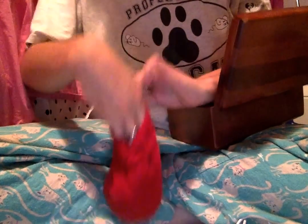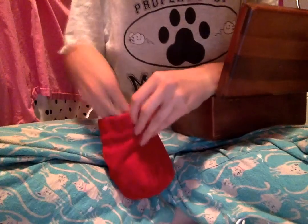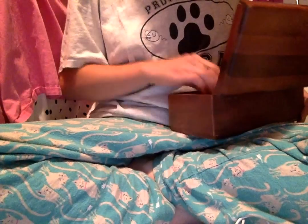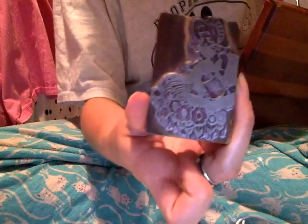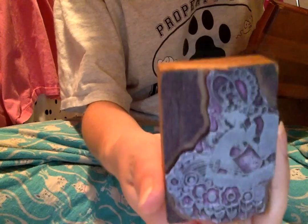So this is a little pouch of little rocks. They're just shiny. Oops. They're just shiny and smooth. I know that. A stamp of a girl watering flowers. It looks quite old.